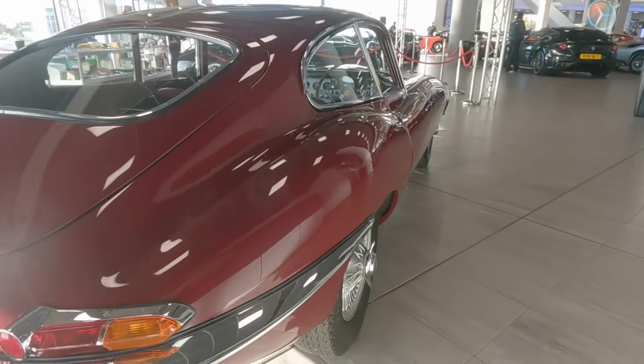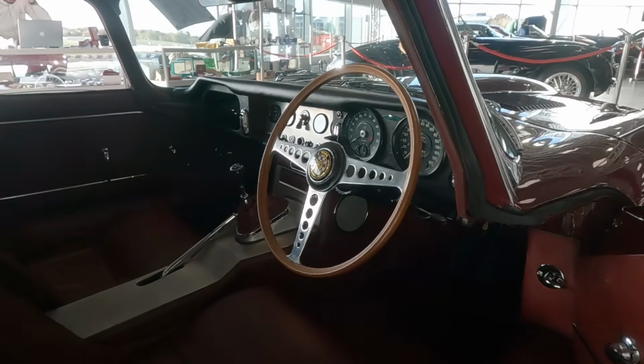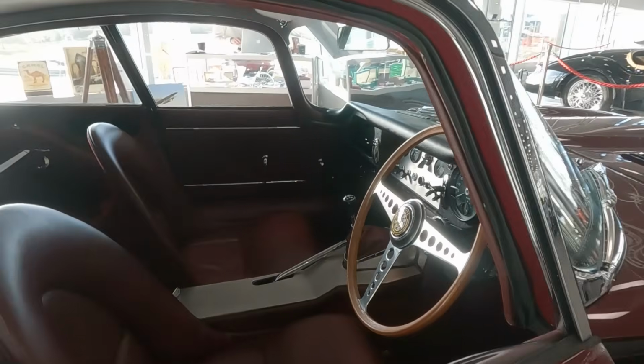This is, again, absolutely beautiful. These used to go for huge money. This is guided at 95 to 110,000 pounds.